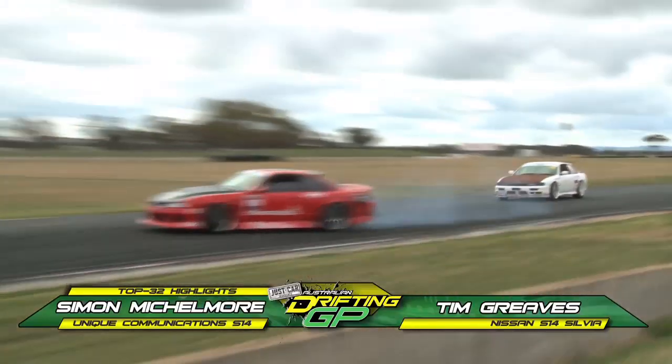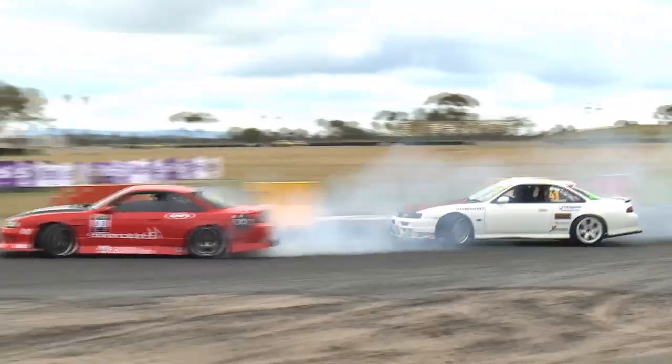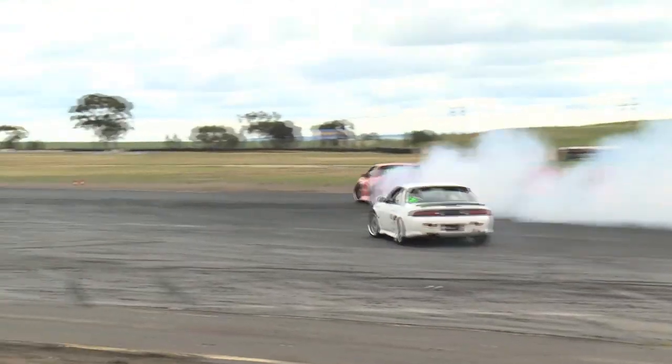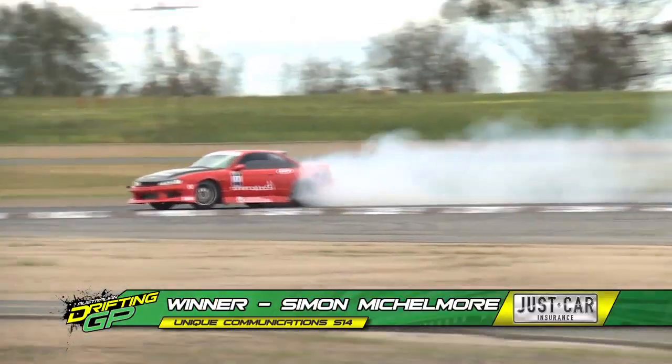Simon Michaelmore in the Unique Communications S14 had no problem defeating Tim Greaves. In this S14 battle here, Simon, a veteran at this track, loving the new track layout, putting on a show on every single lap for the crowd.